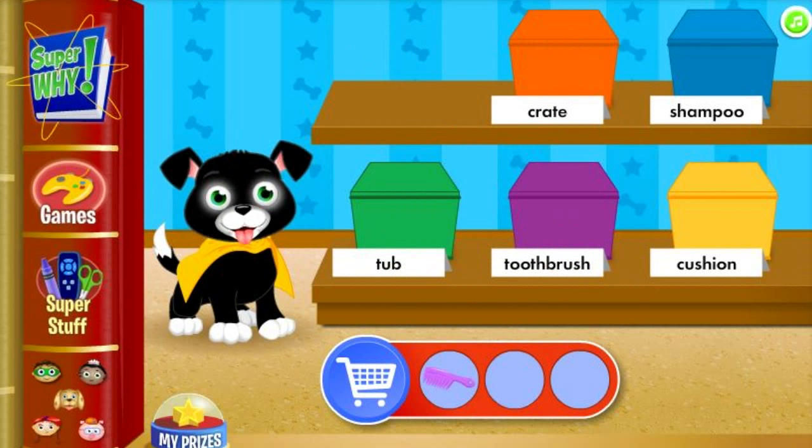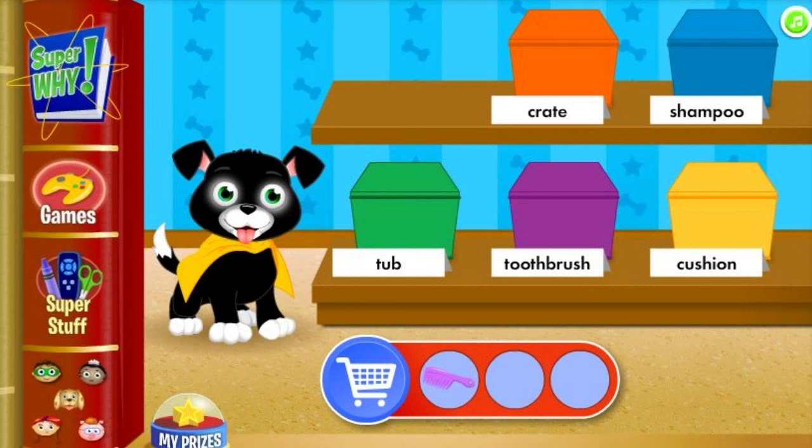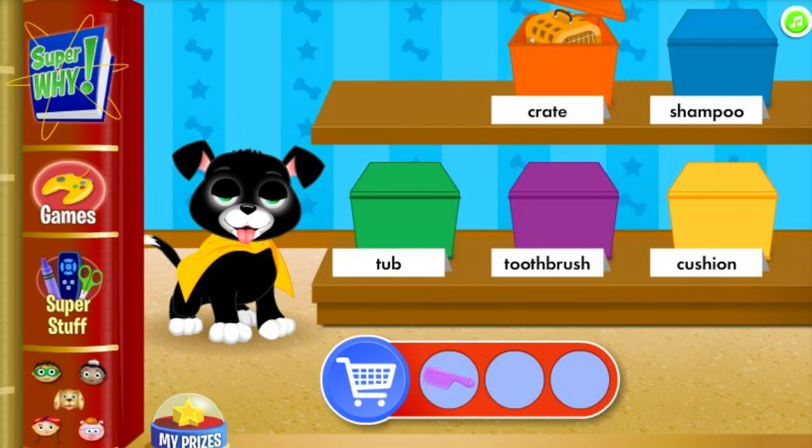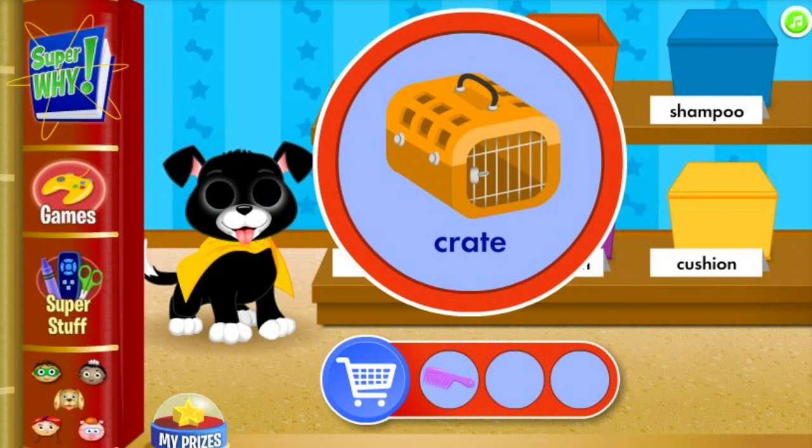Can you find a box or cage that a dog can sleep and travel in? Crate. Shampoo is not a box or cage that a dog can sleep and travel in. A crate is a box or cage that a dog can sleep and travel in. Give your tail a wag.